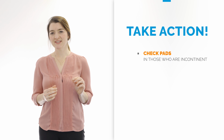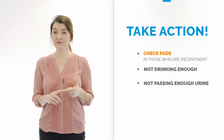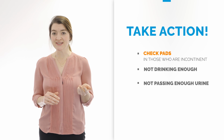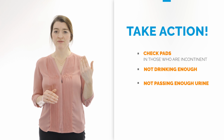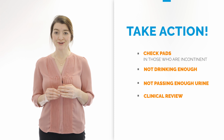Obviously, if you notice that you think somebody's either not drinking enough or not weeing enough, then these are signs that they need to be encouraged to increase their fluid intake. And I would suggest that over the course of the day, if it doesn't improve, then you need to get some kind of clinical review.